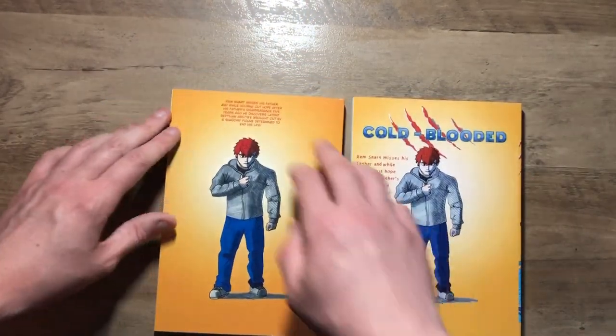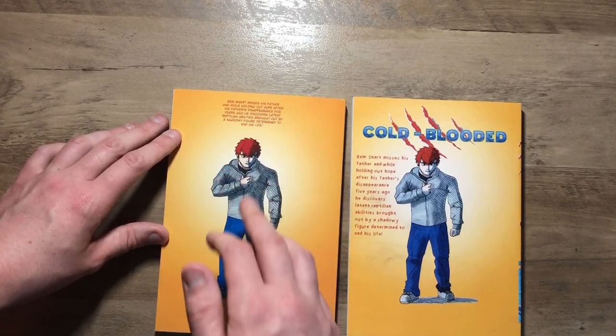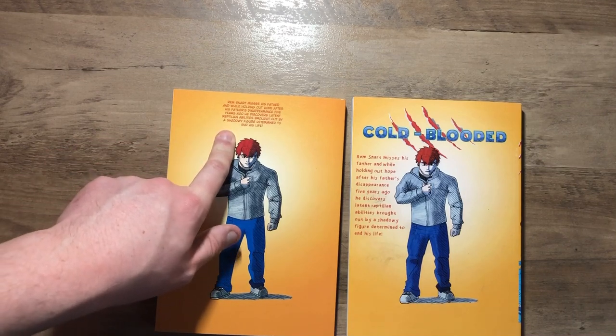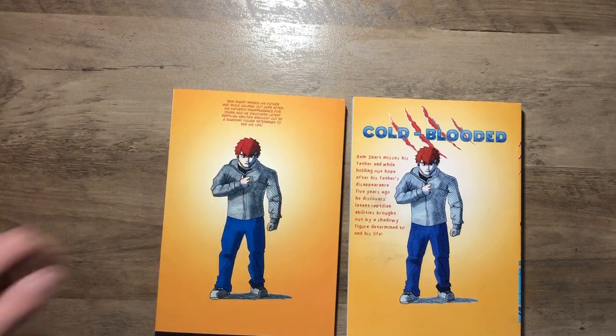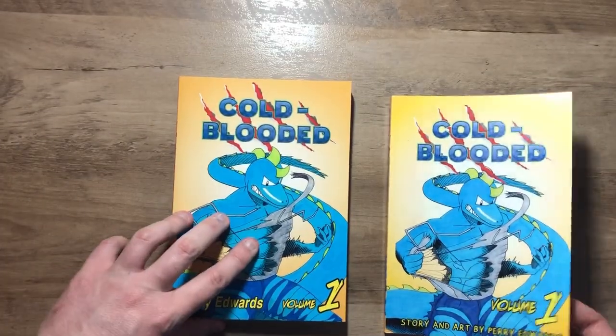Okay, so for this, I completely removed the logo, and this is basically the same log line, more or less, but it's with a better typeface with proper lettering and pyramiding, and that was it. So let's get to the inside.